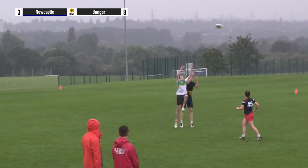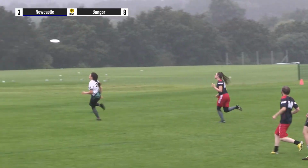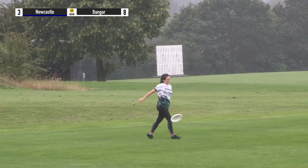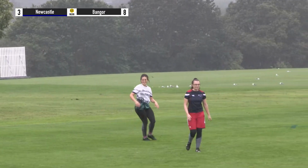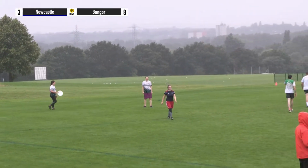Another hammer from Bangor though, and they brought it down. I think they've completed every single hammer at this point. There's the lead pass to the end zone, and they finally convert. Good final offensive possession from Bangor to give themselves a 9-3 lead.